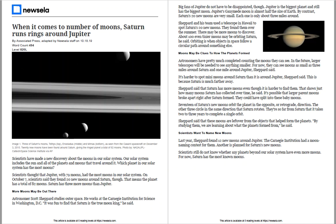Moons may be clues to how the planets formed. Astronomers have pretty much completed counting the moons they can see. In the future, larger telescopes will be needed to see anything smaller. For now, they can see moons as small as 3 miles around Saturn and 1 mile around Jupiter, Shepard said.